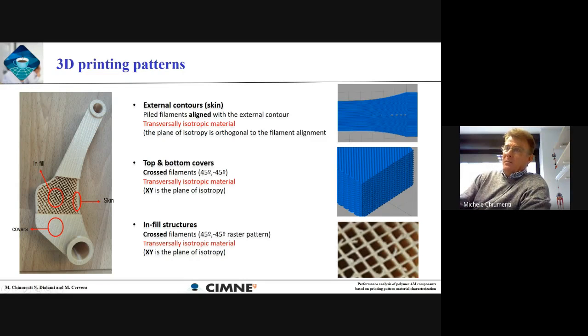Okay, this component is printed like it is. So this is the table. This is what we call the cover. It's printed horizontally. Then you have the external skin, like this one, all around. And then you have the infill. So typically, according to Cura or other kinds of slicers, there are three kinds of printing patterns. One is the one used for the external contour or the skin. Typically these are aligned filaments. This means that all the filaments follow the same alignment around the boundary, for instance, and they are piled one above the other to generate the full contour.